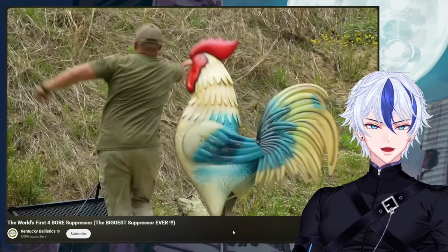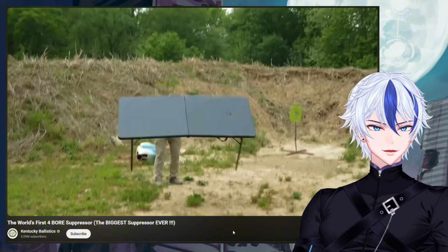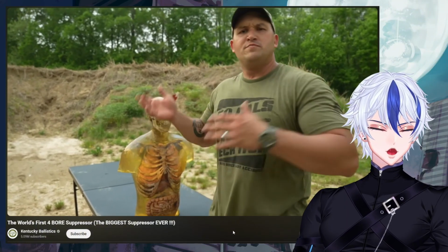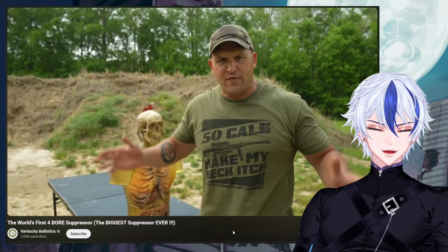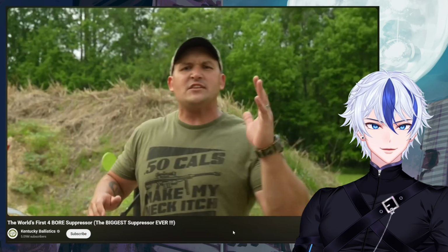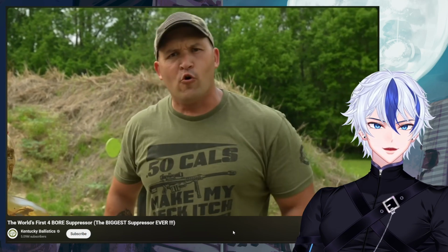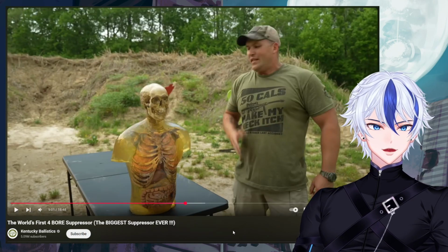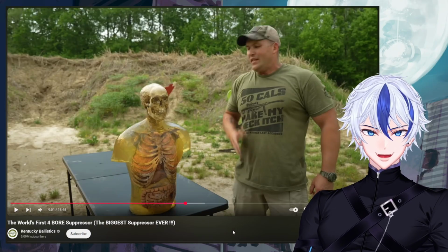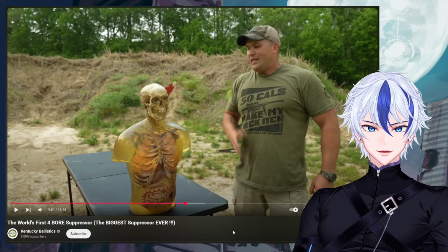What's with the table? Aw, don't beat your body. I have shot zombie torsos, armor, and all kinds of other things with the 4-bore, but now I need to know what would happen if I hit them with a suppressed subsonic 4-bore round. Well, they die. Simple answer. They die. And hey, you might not alert the horde with that shot.